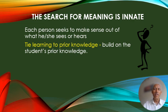So the search for meaning is in it. Everybody wants to make sense of whatever they're learning. You tell them something, they don't just forget it. They try to make sense of it. Each person seeks to make sense out of what he or she sees or hears.